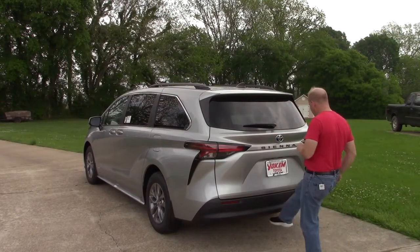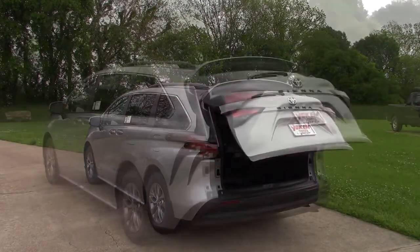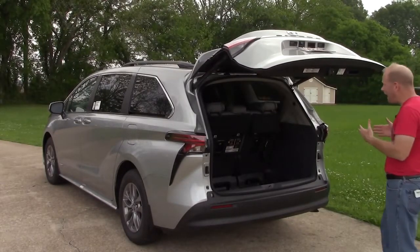So I'm gonna kick my foot underneath. Notice how it didn't happen immediately? That's the big trick right there, and that works in both directions for opening and or closing.